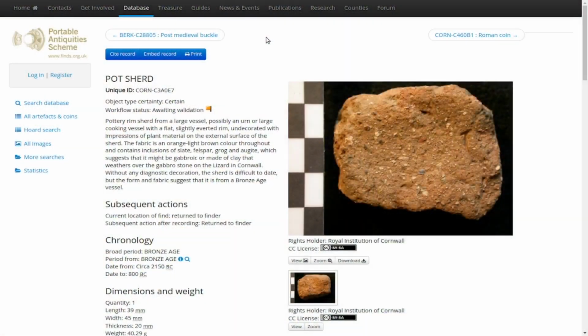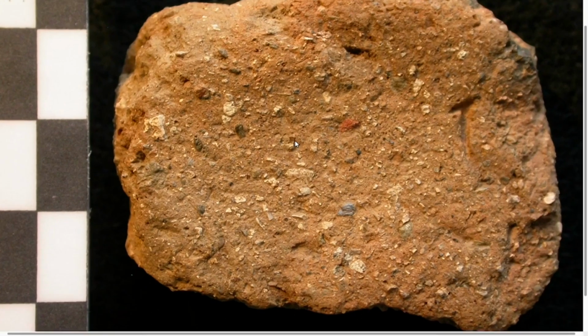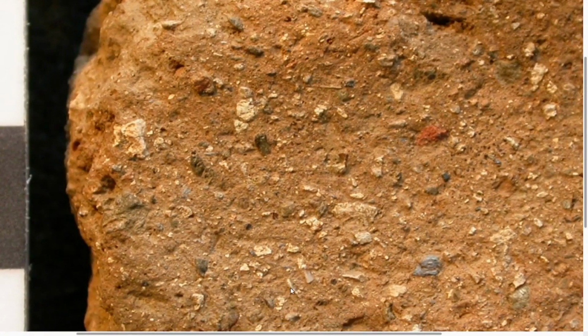I've looked on the Portable Antiquities Scheme database and I found a very similar piece of Bronze Age pottery. So we're looking at very grainy stuff here. If I download this, wow, look how grainy that is. Let's see if we can see any tiny bits of quartz. What's that there? Zoom in a bit. That could be a tiny piece of red quartz. Going in a bit further, there are little bits of quartz in there, rock from all over the place, different colours.